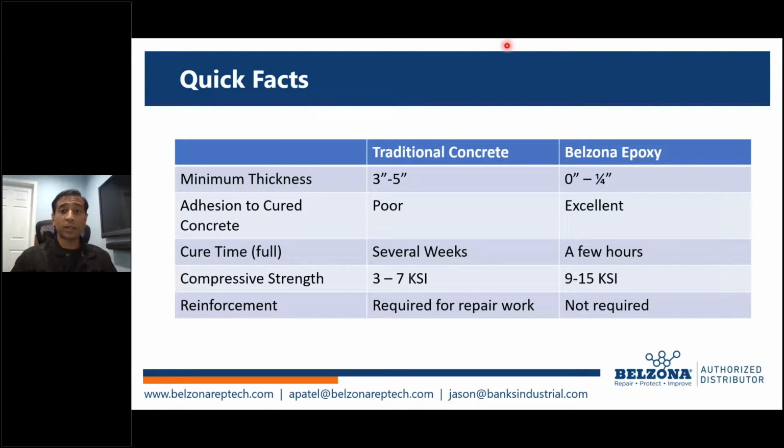We use the Belzona to repair concrete. Why? Because it has excellent adhesion to the concrete as compared to concrete with itself. We can cure in as little as a few hours versus several weeks. We have over double the compressive strength. And if you need to form the Belzona, you don't necessarily need reinforcement behind it, such as rebar or framing or wire framing, in order to make it work.